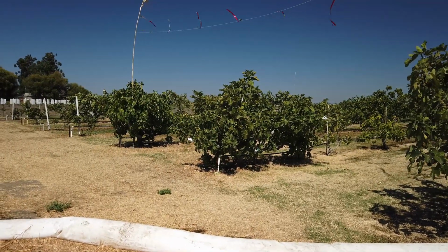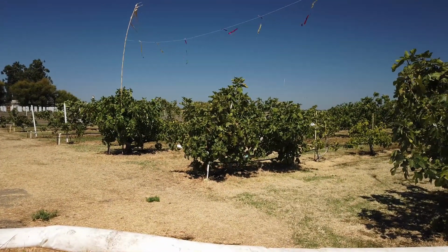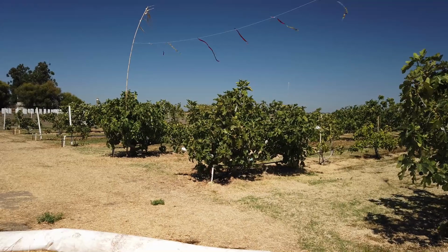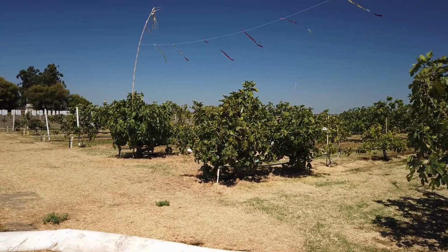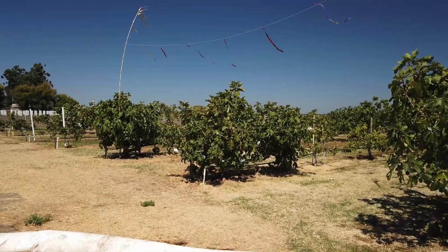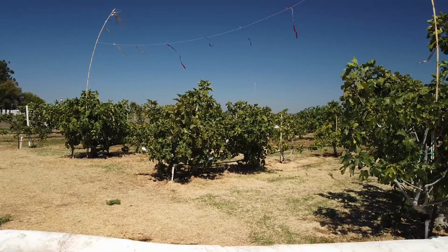But one nutrient that's not talked about a lot by many people, in fact most of the talk is centered around nitrogen, it seems, is potassium. And this lab that I've used had strongly suggested that I use potassium on my chestnut orchard.